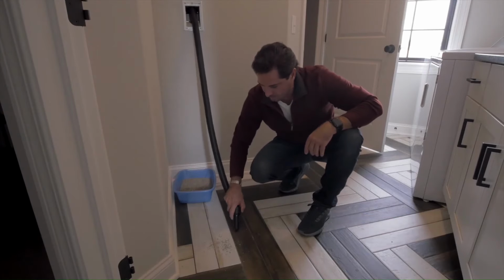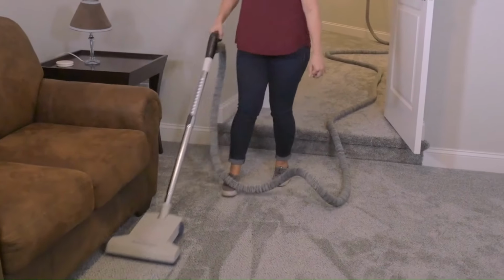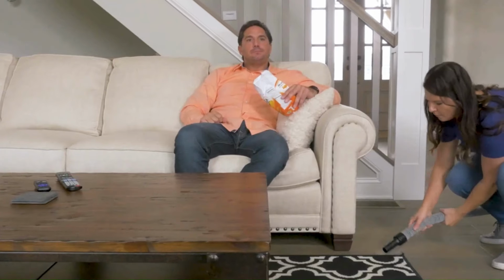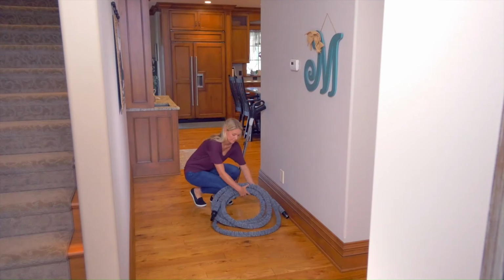With its powerful suction and filtration capabilities, the Chameleon Retractable Central Vacuum Hybrid System delivers exceptional cleaning performance, making it an ideal choice for homes and businesses seeking a high-quality and efficient cleaning solution.